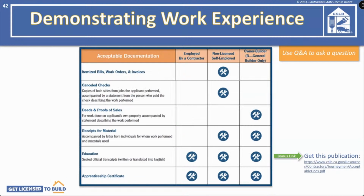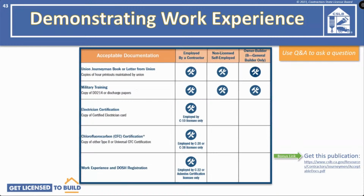Here is the next page of acceptable documentation. Again, you can click on the link to view and print the publication. If you do not have this information readily available, you may want to begin to gather it now, just in case you're asked to provide it in the future. Remember, you're trying to demonstrate 4 years of experience within the last 10 years. CSLB staff may contact the certifier of experience or other parties to verify the experience.